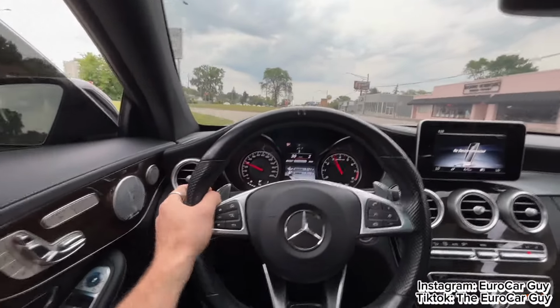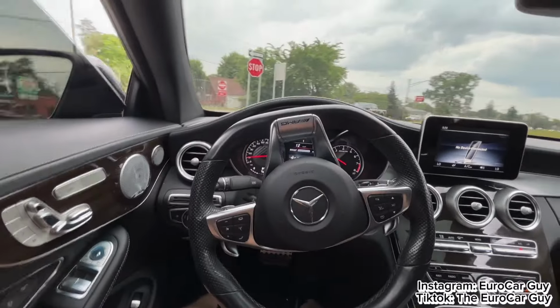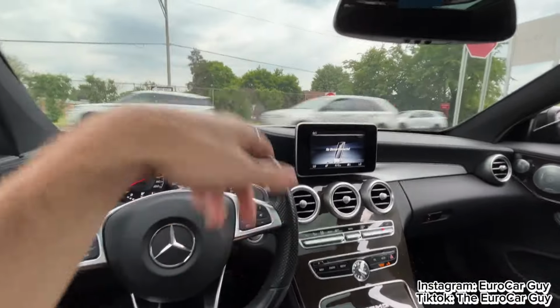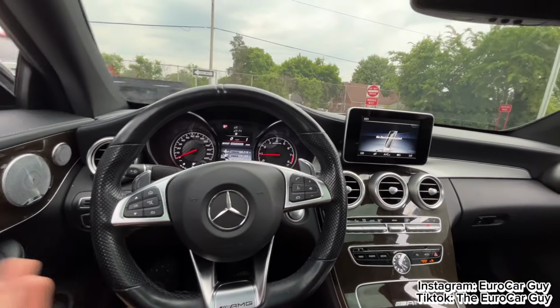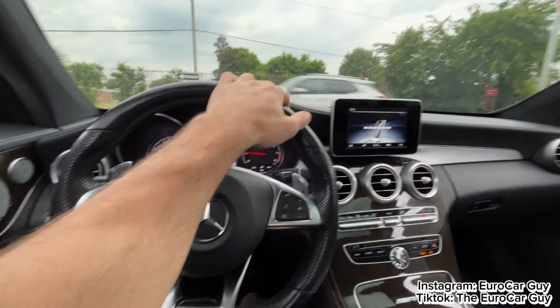Even stock, I think it's like 420, 430 at the wheels, give or take, which is still really not bad for this thing. And the M177 is a very solid engine from what I've seen, especially when you start tuning them. Just a simple tune and downpipe can put you at about 650 plus horses. So these cars are tons of fun.